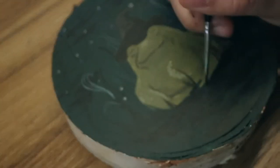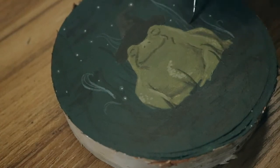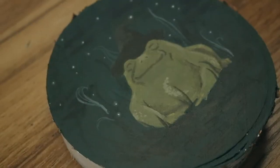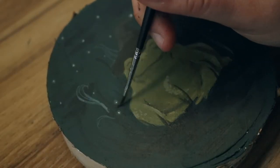With some watered down dark blue, I went in and lightly shaded the area behind our froggy friend, and you can't really tell on camera, but it helped him stand out a lot. I also wanted the hat to stand out more and not get lost in the swampy background.